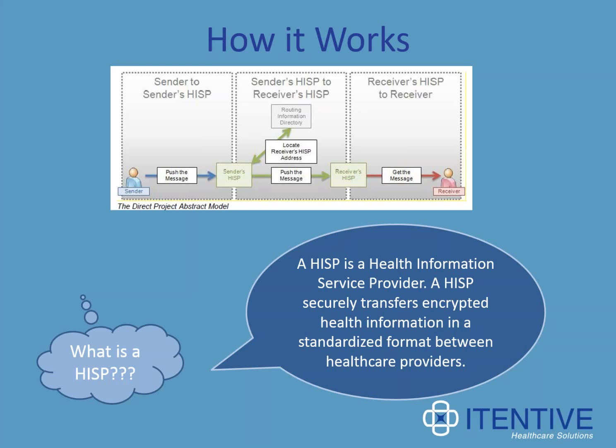Then we get to step 2, sender's HISP to receiver's HISP. After locating the address of the receiver's HISP, it communicates with the receiver's HISP through similar steps of authentication, encryption, and message transmission. And once the message has arrived at the receiver's HISP, it needs to be delivered to the intended recipient, or Dr. Johnson in this case. So then we have step 3, the receiver's HISP to the receiver. So Dr. Johnson's software authenticates to the HISP that Dr. Johnson is using with a Direct address, and then gets the message, displaying it within an inbox of messages.